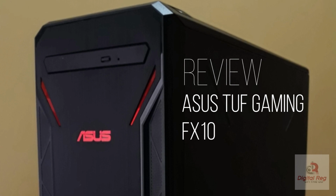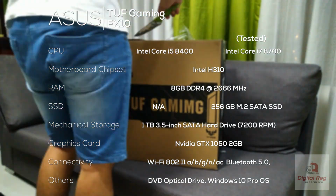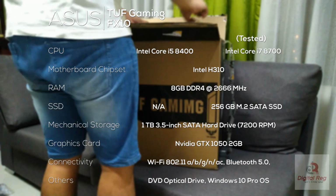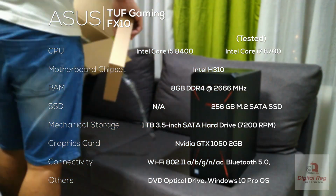Today we're going to be taking a look at ASUS's TUF Gaming PC, the FX10. Let's start off with the specs. It has a 6-core Intel Core i7-8700, 8GB of DDR4 RAM, 128GB of M.2 SATA SSD boot drive, 1TB hard drive for storage, and a GTX 1050.